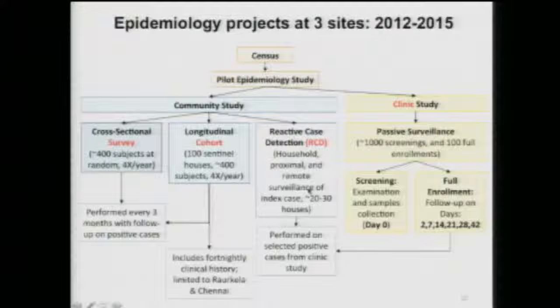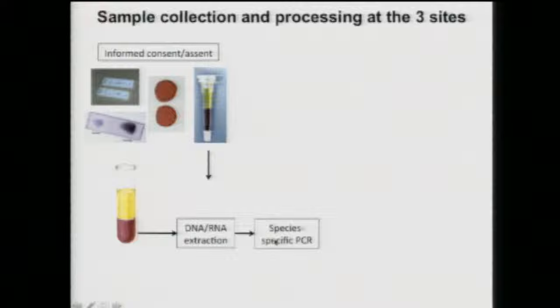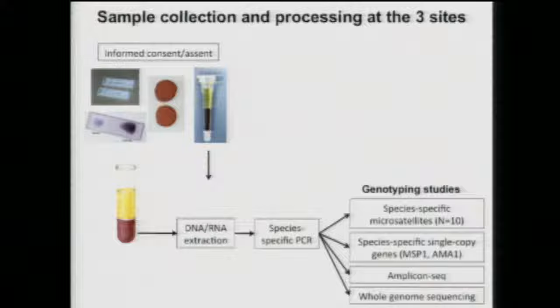I'm not going to go through all of these because there's too much. I'm going to pick a few key projects with interesting findings. And this is just to show as well that for each individual, the samples collected were blood spots, slides, microvet, and RDT. And these were then processed. If positive, a vacutainer was collected, RNA, DNA, species-specific PCR. And then these would go on to be genotyped by microsatellites, single copy genes, amplicon sequencing, whole genome sequencing.